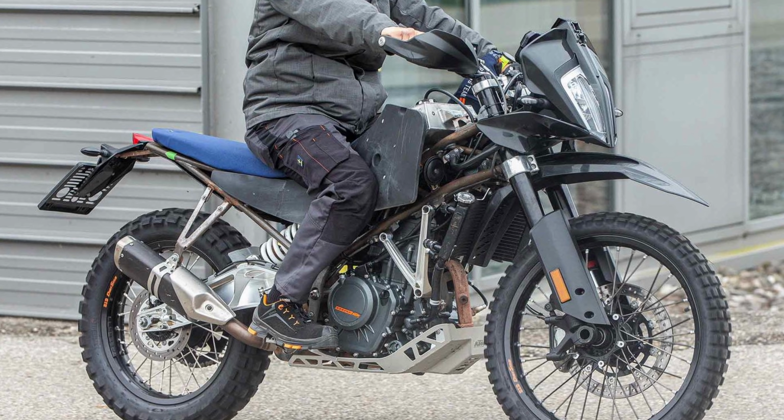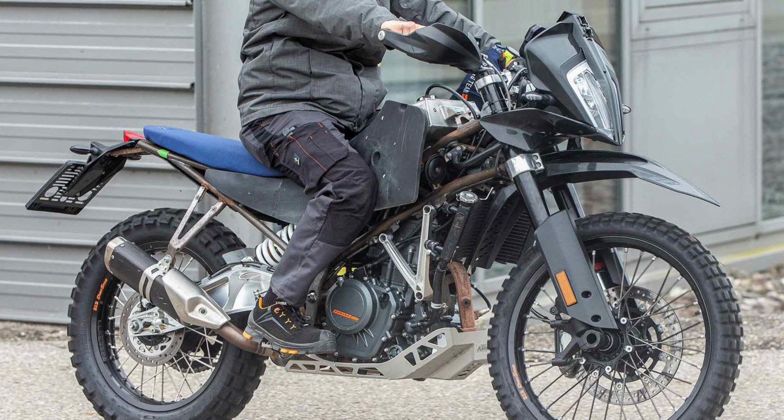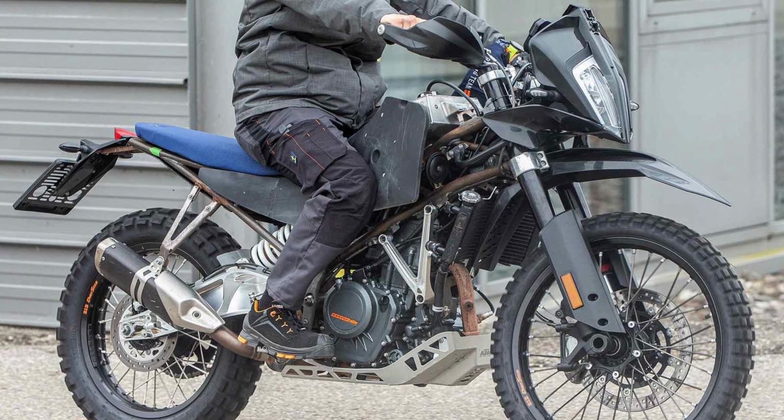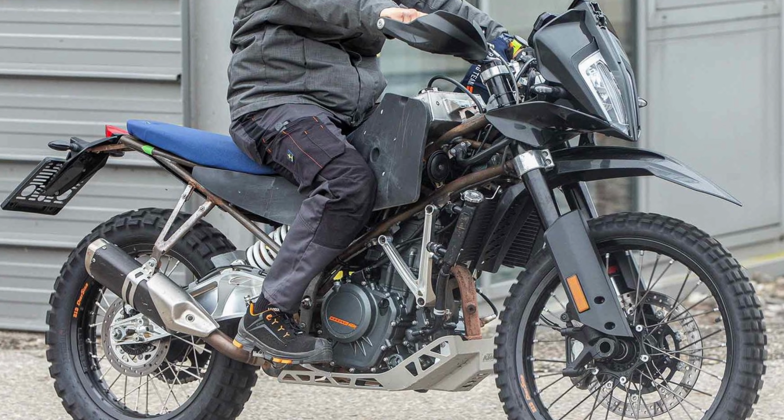I would like to see those spoke wheels be tubeless as well, but if they are tubed, I'm not too fussed. I've always had tube wheel dual sports. If I get a puncture, I'm just going to change the tube out. But if they do market it as an adventure bike, that might be a nice feature to have.